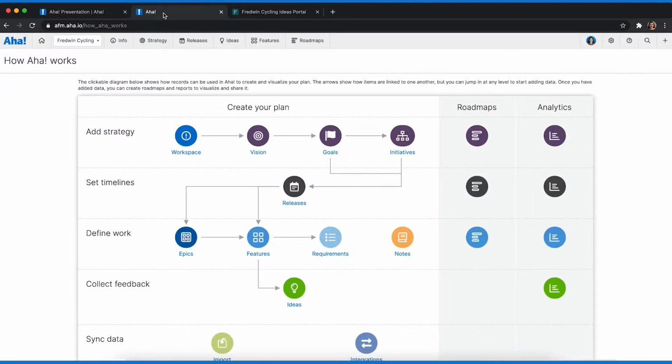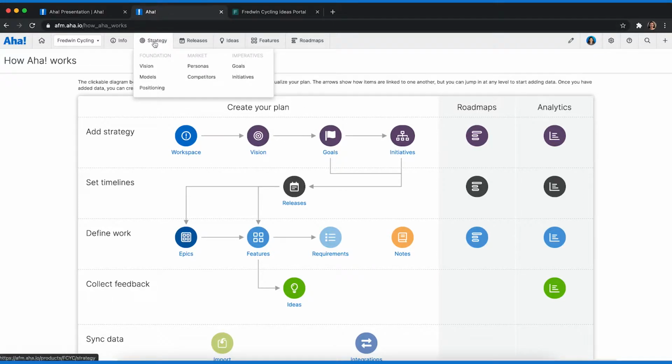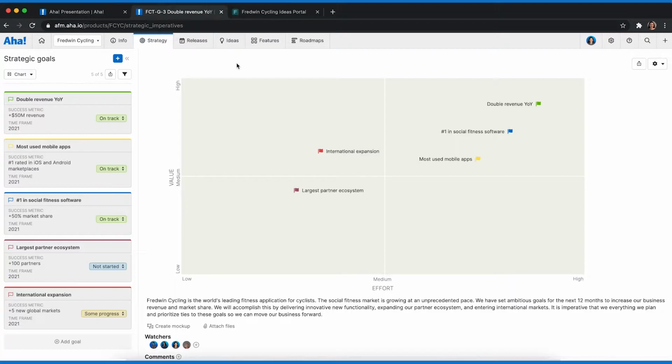And the secret to effective prioritization actually starts way before you get into the backlog itself. First, you'll want to have your strategy set, meaning your team is measuring success against a clear set of goals and initiatives. This way you can be confident that the features you're prioritizing are based on what matters most to your organization. So here I'll click into the goals section of strategic imperatives.